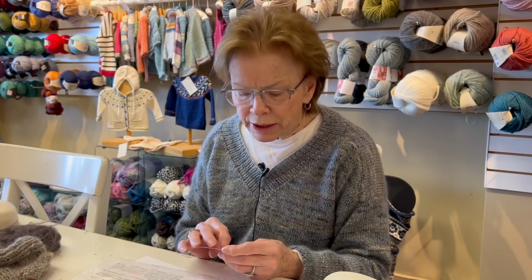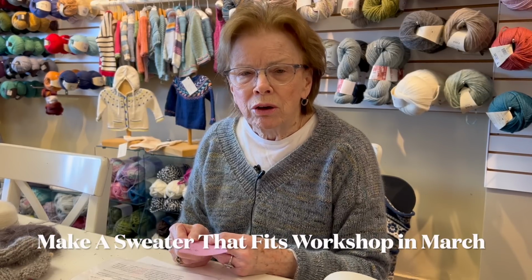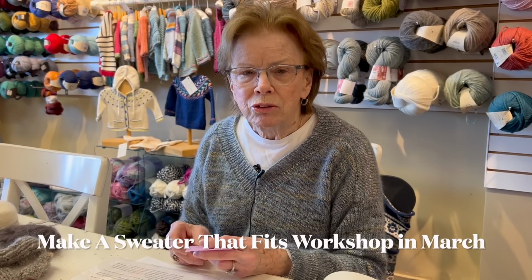The other thing I would like to mention is an upcoming workshop. And the workshop is a repeat of the Making a Sweater That Fits. Now, again, I've overheard people say to me in the shop that they made a sweater and they'll never make another one because it didn't fit them. Well, there's no excuse for that. And those of us who've knit for a long time or who sew know that one of the reasons that you make things yourself is that you can custom fit them. And so I have all the materials and information necessary to make a sweater that fits your body and looks good on you. There isn't any reason for a sweater not to fit you.